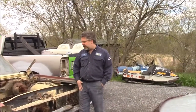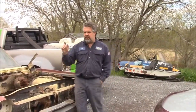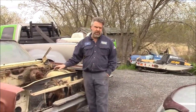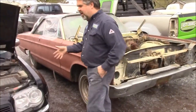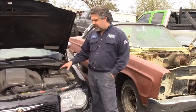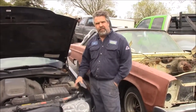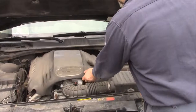And in the video after that, we just shared with you the nice overall condition of the engine bay area. Since then, we've gone ahead and done quite a bit of research, and we now have a donor vehicle that we've purchased. We're going to use a driveline from it, and we'll try to use some other components. Beside this Plymouth Sport Fury is our donor car. This is a 2005 Chrysler 300C model, and it has the 5.7 liter Hemi fuel injected V8. The engine has approximately 90,000 kilometers on it.